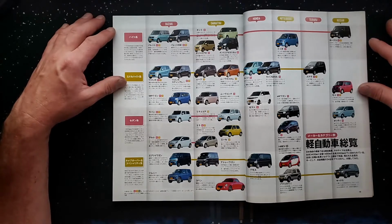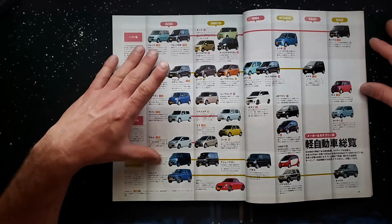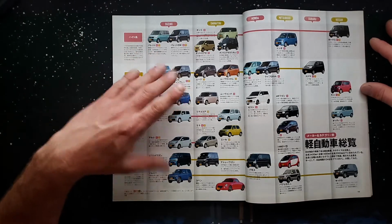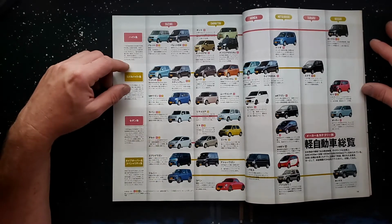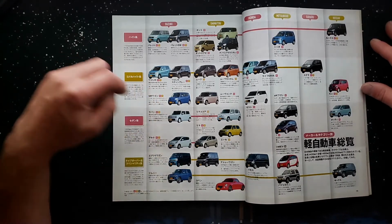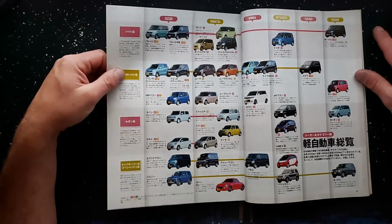For me, personally, I'm probably going to go with a Lapan. Actually, I am a fan of the 64, and I am a fan of the JB series Chimneys. But out of all of these, I think the cutest one's the Lapan. There, I said it. They're growing on me.